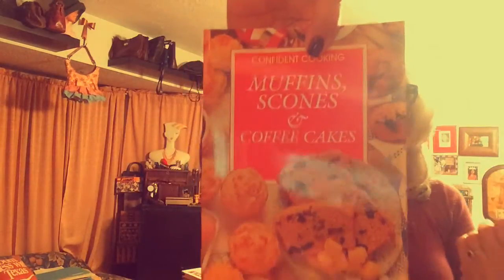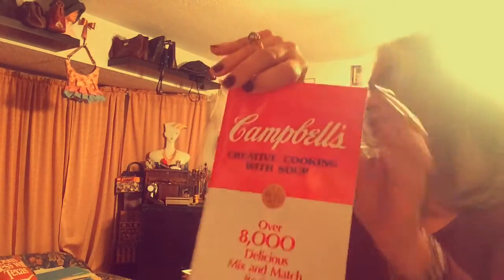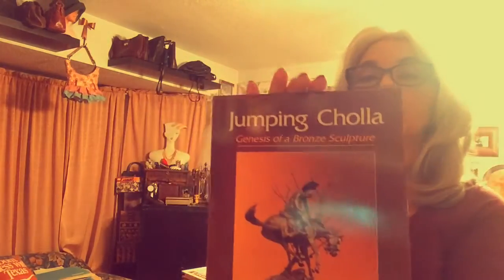She loved them. Okay, Menus to Celebrate Spring. Muffins, Scones, and Coffee Cakes. These little mini books do well, guys, if they're classic, vintage type. Campbell's Creative Cooking with Soup. Jumping Cholla, Genesis of Bronze Sculpture.